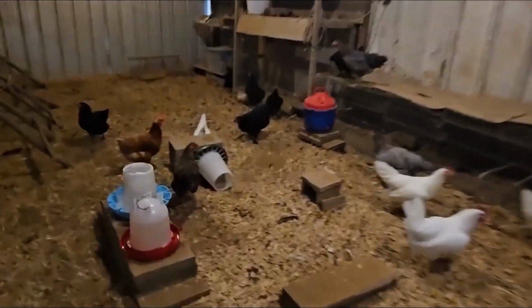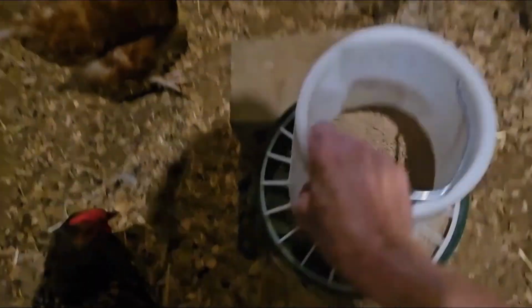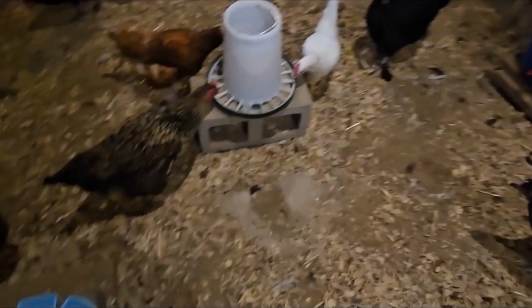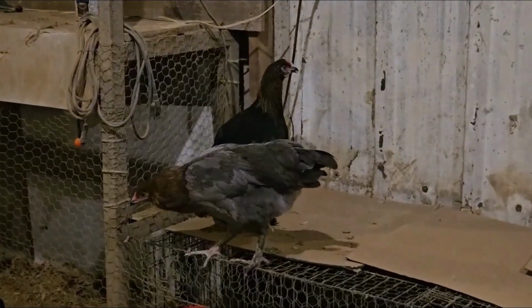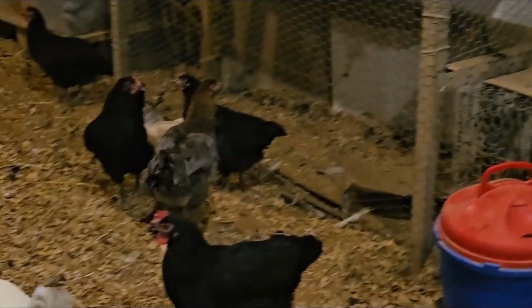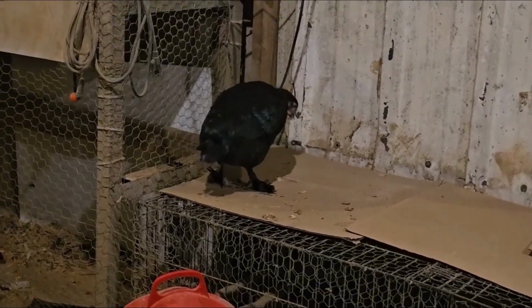Well, what did you do here? You can't do that. You just dropped it all over the floor. Look at these curious chickens. Would you get away from there?